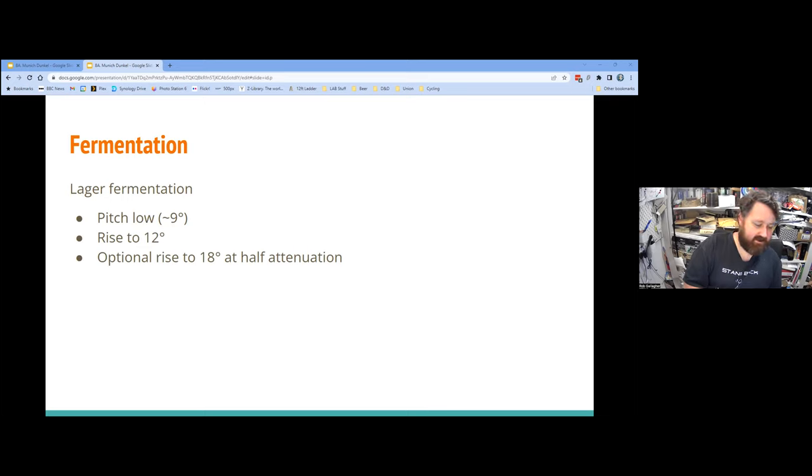There's the Braukaiser method, where when you get to about half attenuation, the benefits of the low fermentation temperature aren't as important, so you can let it rise up to a more traditional ale temperature without too many side effects or bad products coming from there, and that will help speed things up.